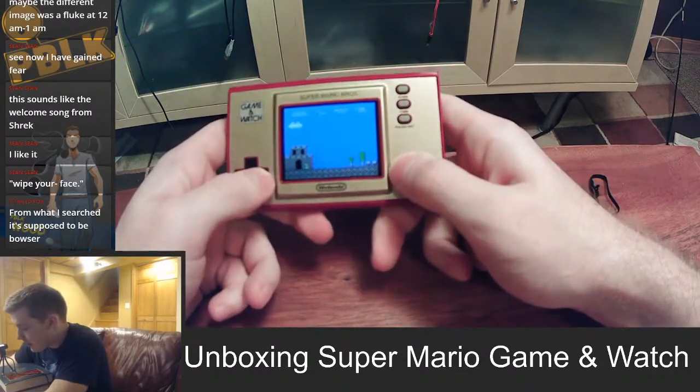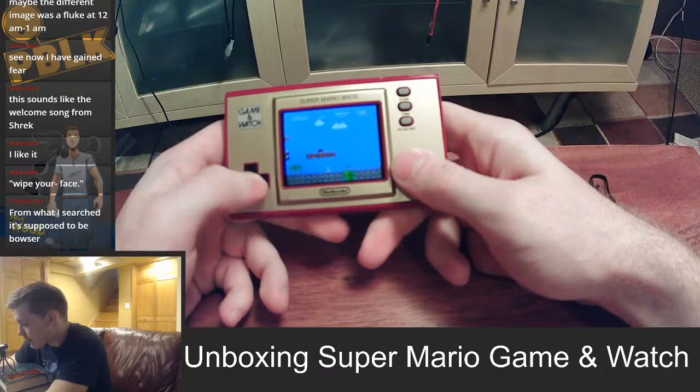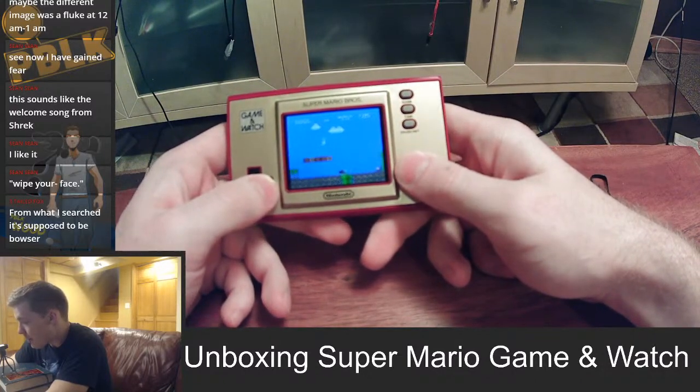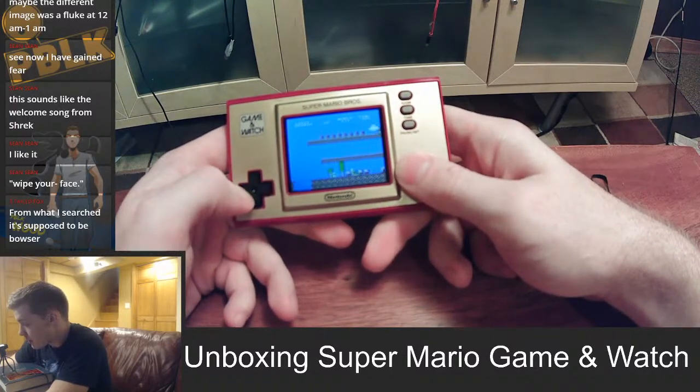Here we go. So I'm playing Super Mario Bros. 2, which is, by the way, kind of hard to get your hands on in America. So the original NES ROM, the Famicom ROM, I should say. You'd have to basically get it on Virtual Console.